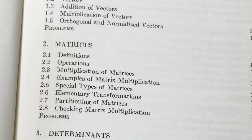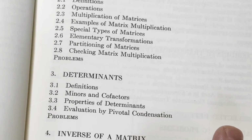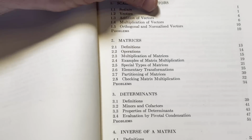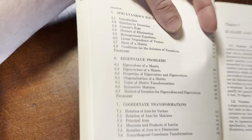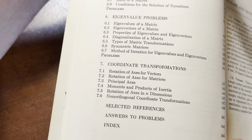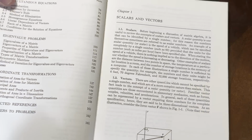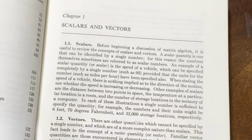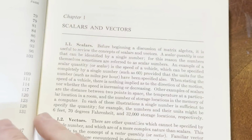Matrices, another really cool subject. Determinants, and then we have the inverse of a matrix. So all really basic things, but it's important, right? It's very, very useful stuff. Simultaneous equations, eigenvalue problems, and then coordinate transformations. And then you have some references and answers to problems and an index. So let's take a look here at the beginning. Chapter 1 is Scalars and Vectors. This is kind of cool. It's a book from 1965, right? So cool.